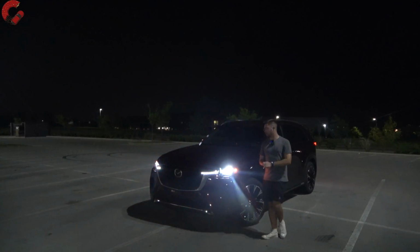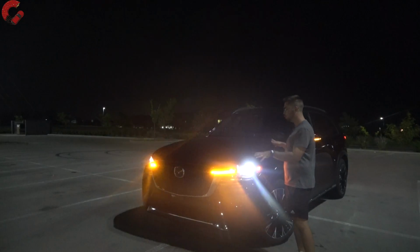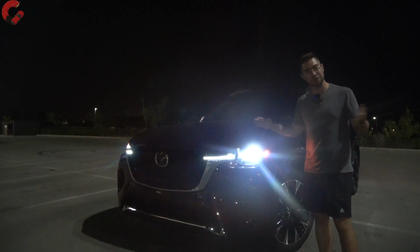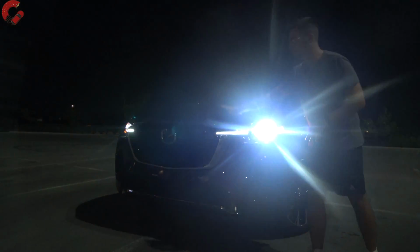So we'll start out here with the exterior design. Now, of course, the CX-90 is all new this year, so you're going to have a beautiful design on the outside. If you want to see our daytime review and all the facts and figures, we do have that live on the channel. You can find that right now. But this is going to be focusing on the lighting elements that we're going to get with the CX-90.